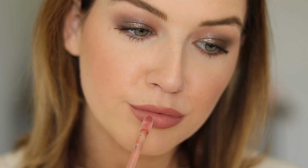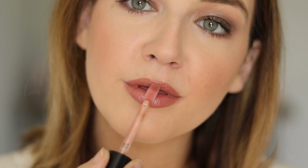I want to say this is their newer formula, because I always remember Revlon Super Lustrous, but I don't know why this one says the gloss. I just remember when I went in and bought these a few months ago, there was a new stand, and maybe they just repackaged them. I don't know. But these are really beautiful.